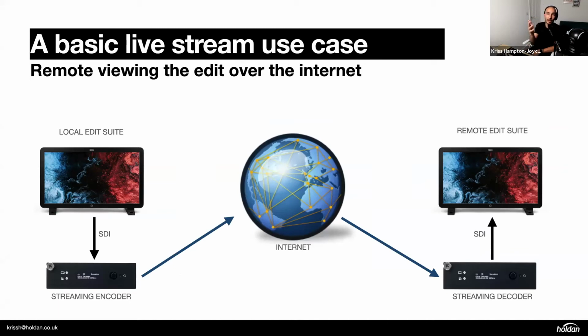We've got a local edit suite outputting into a streaming encoder. The director, producer, whoever is at home with their lovely monitor, and they need to be part of the process. It could even be another studio on the other side of the world just to save on the travel, okay? Really, this is what we call a point-to-point stream. Although we're going over the internet, we're not going anywhere else. We're literally just going from one encoder to another.